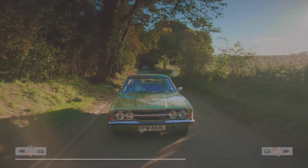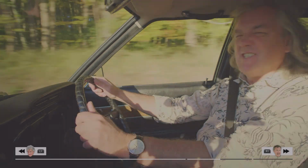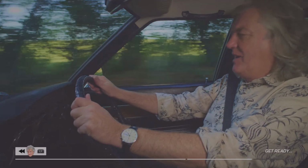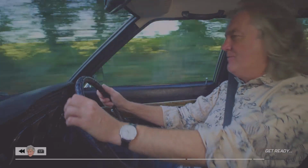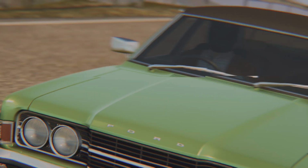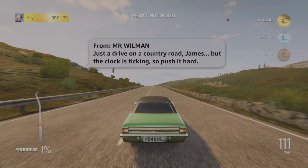Because my dad had the GXL, he got the brake servo and the alternator as standard. I'm sorry to keep banging on about this GXL thing, but my mate Lonnie, his dad only had an XL, so he was scum. Away! Go!